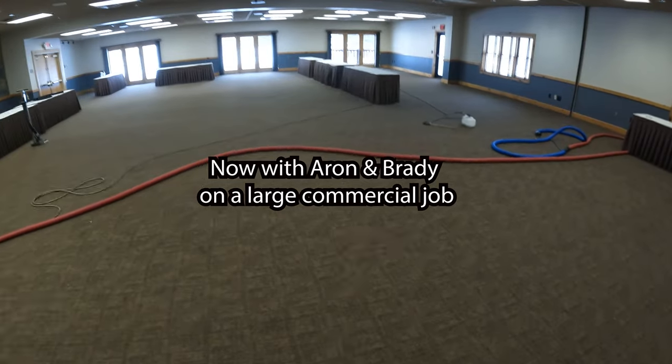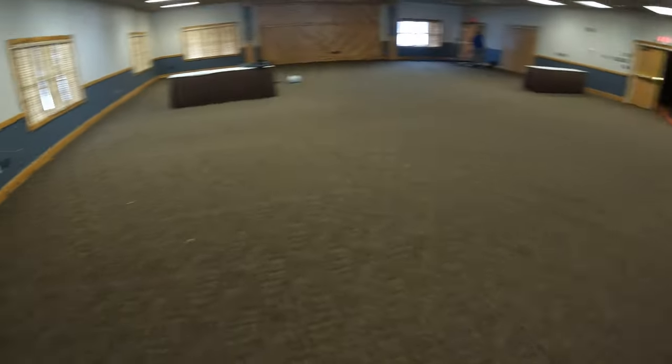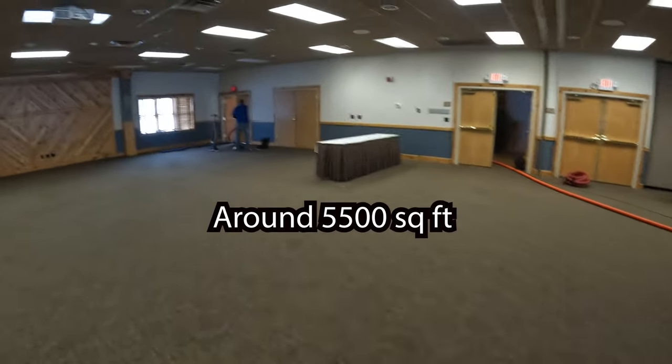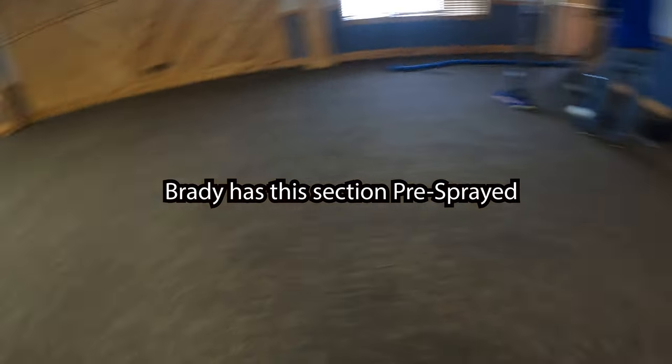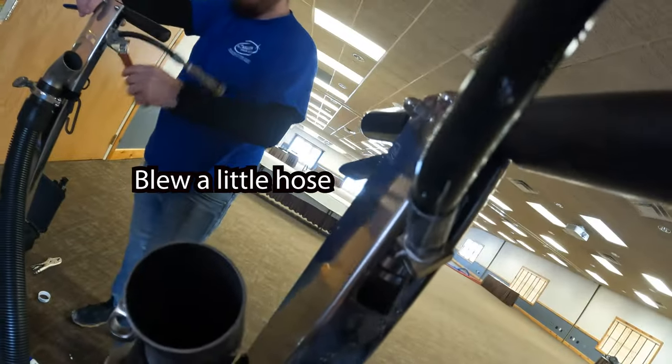Ourselves a big job here. We got just this big room for us to take care of. It is sizable. I can't remember what the square footage was. I'd have to look. A few thousand for sure. It looks like Brady's got this little portion pre-stored, and he had his little hose. He blew a little hose there.